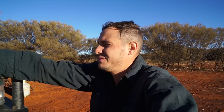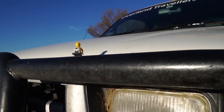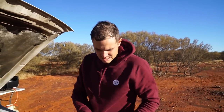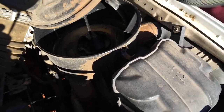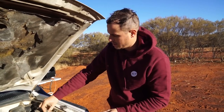Newest member on the trip, Lenny the Lego Man. Just found him out in the desert. Just can't leave him there, so just zip-tied him to the bull bar. He's going well. I am just going to give the air filter a clean out because it was pretty dusty roads yesterday. It's a good thing about these old Hiluxes. It's got a nice old blowable air filter, and then I've got to pump up the tyres.